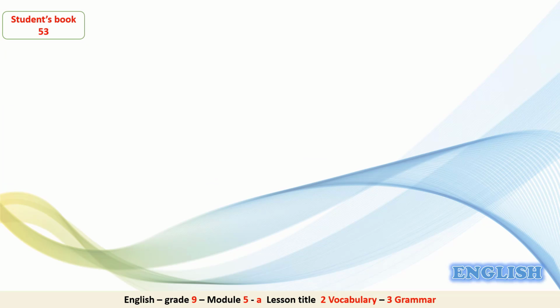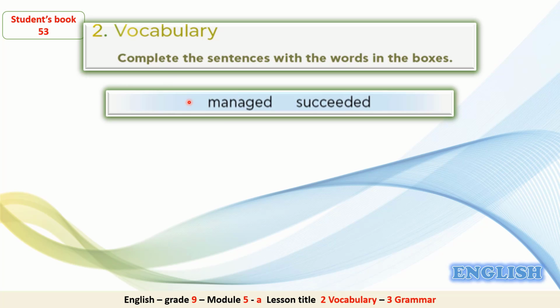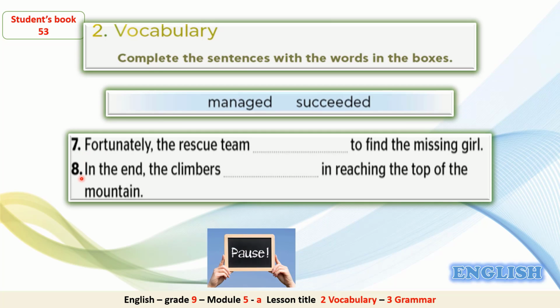And now let's do the last part of our vocabulary exercise for today. Complete the sentences with the words in the boxes. We have the words managed and succeeded. And here we have sentences number 7 and 8. You are going to pause the video, read the sentences, and complete them. Go ahead.